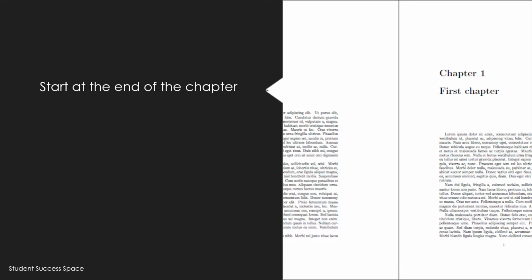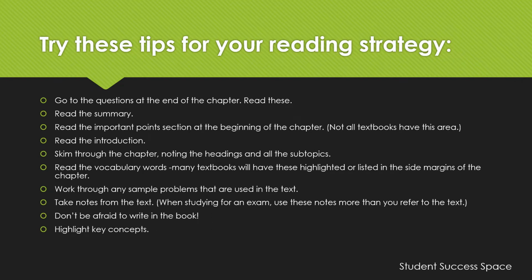The best advice I ever received from an instructor was to start from the end of a chapter and move forward. That seems very silly, doesn't it? Yet the authors put together the most important points and knowledge at the end of the chapter in that summary and questions section. Try these tips to aid you in your reading strategy for a textbook.